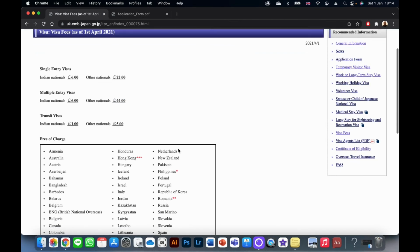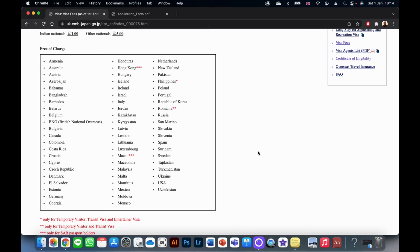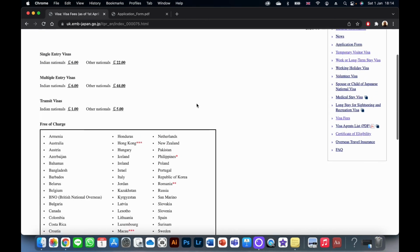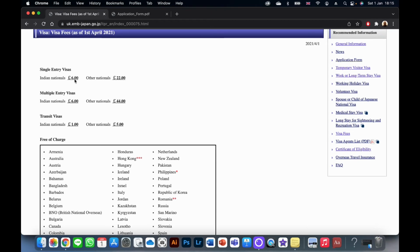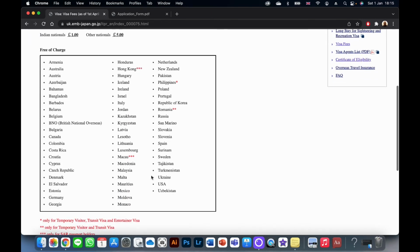I did kind of hope that the UK was in this box. These are all countries where it's free of charge to apply for a visa. But unfortunately, the UK isn't in there. So if you're from one of these countries, you can save yourself the £22 for a visa, or £44, whatever cost it is for you. So lucky you.